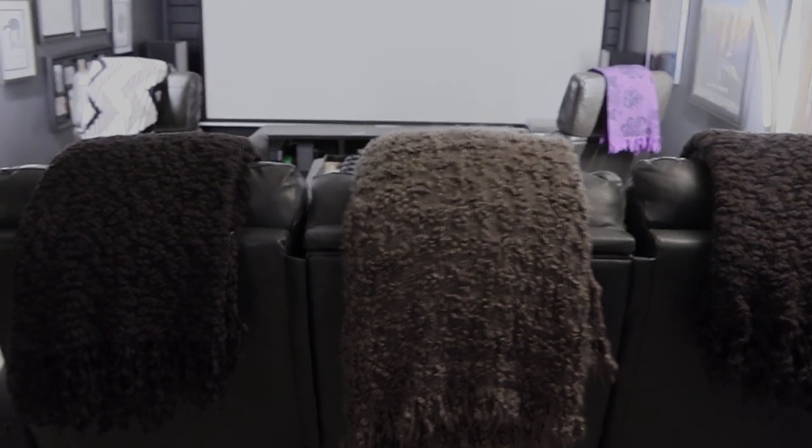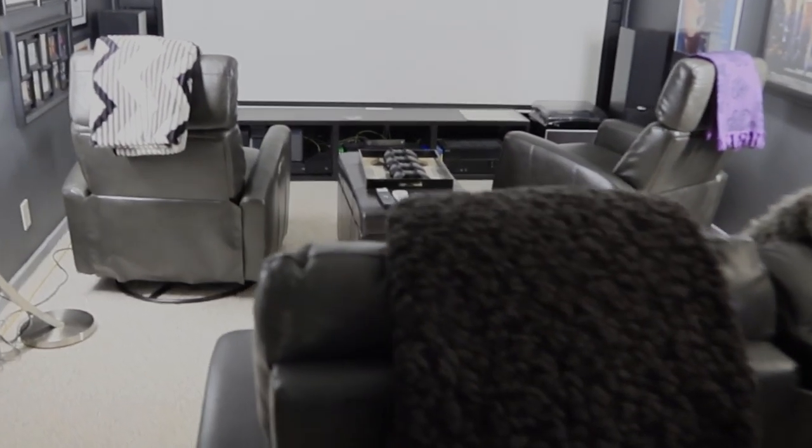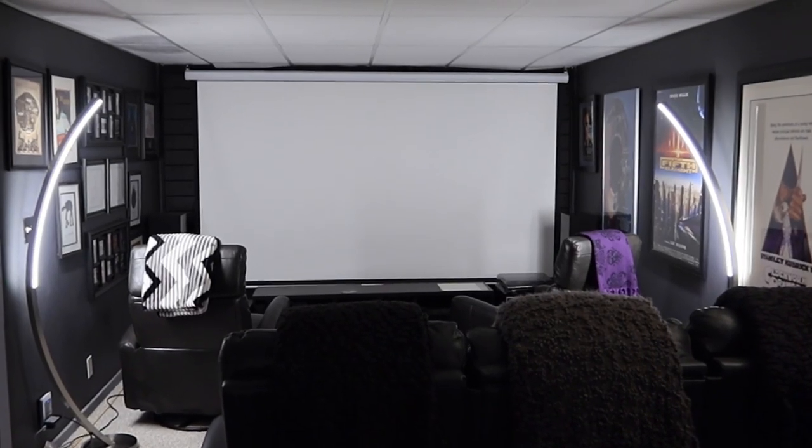Color scheme, well, sort of black and white, gray, sort of as a reminder of the black and white era of films where everything got started. These lights, I like how it looks like a lens. I think this is 150 inches. I don't know. It's really big.